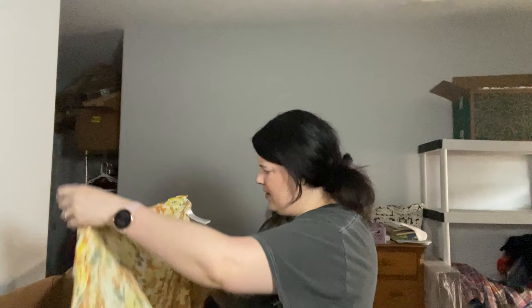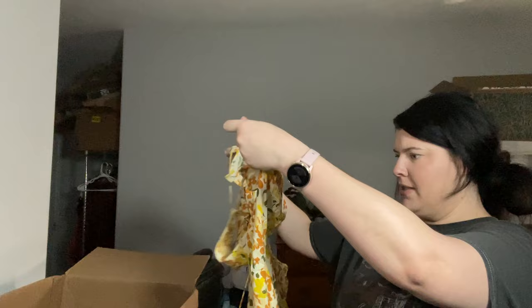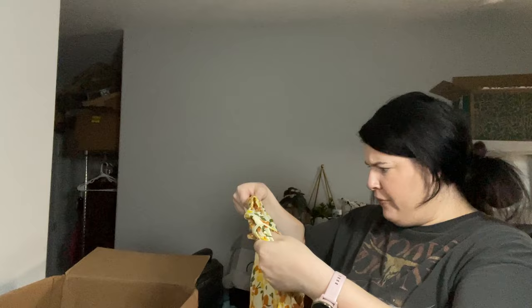It is some sort of Anthropologie, Free People, or Urban Outfitters, because it also has a 6617. I feel like this is probably more Free People or Urban Outfitters is my guess, but again, I will add it to my pile to do more research. What is this?